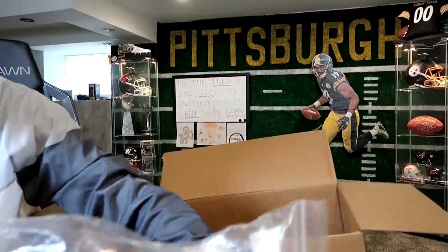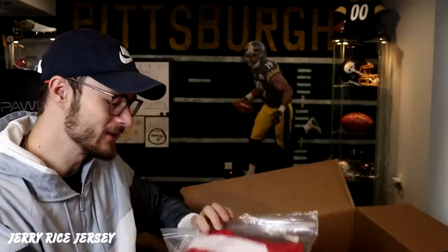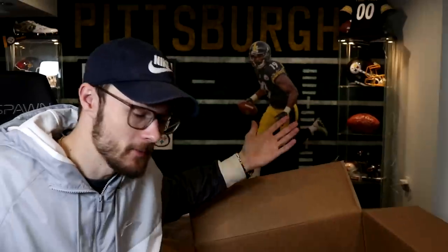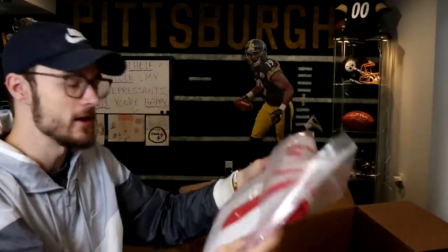Oh man, okay, I'm gonna slowly show it. Oh, you see that? You see that? This is Jerry Rice! Oh, look at that autograph. I cannot believe that we have acquired a Jerry Rice autograph. Everybody says greatest receiver of all time, possibly greatest player of all time. And we have his jersey sitting right here before us.